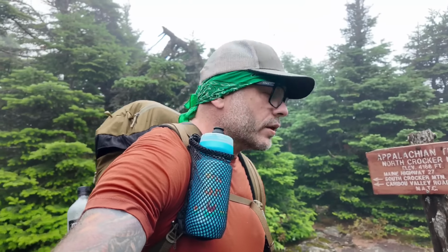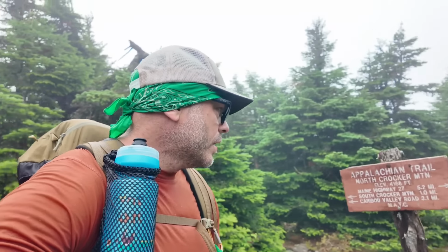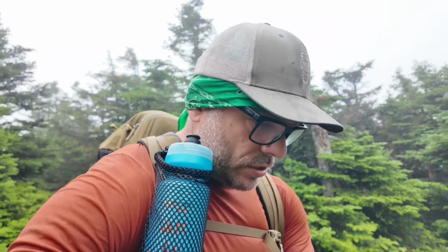Standing at the peak of North Crocker. This is the second of the Crocker Mountains, so we've already knocked out the Crockers this morning, and now we make a descent down into Maine 27. It's about 5 miles down, and then we're going to be heading towards the Bigelows. So we're going to see how far we get.